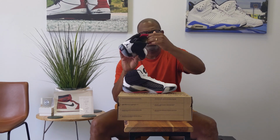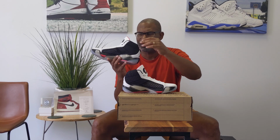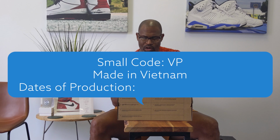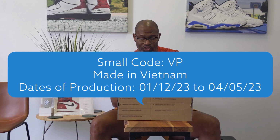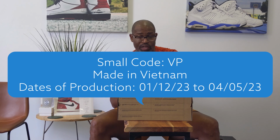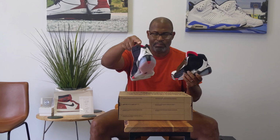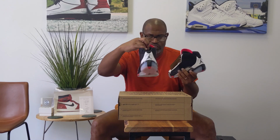It's a pretty shoe, man. It's got a championship ring on the back. I'll get to that in the close-up. But the size label, it's made in Vietnam. Small code is VP. Dates of production 01/12/23, 04/05/23. The last three 051 on the UPC. I know I'm matched up there. There's no ring on the back of the left shoe. There's a ring on the back of the tongue of the right shoe.